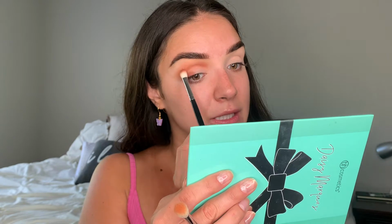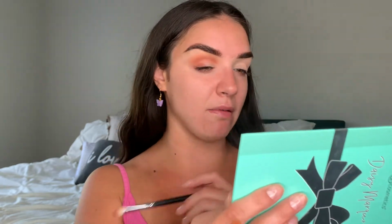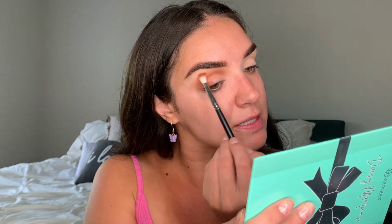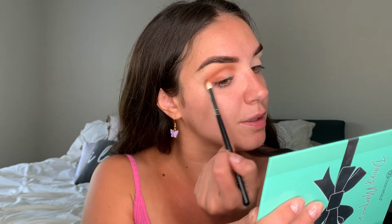But really, I mean, these do look nice. Again, not the most pigmented in the world, but easy to work with, easy to build, and easy to blend. So yeah, looking good so far. So next we're gonna move on to the lid.